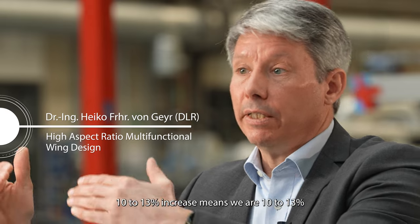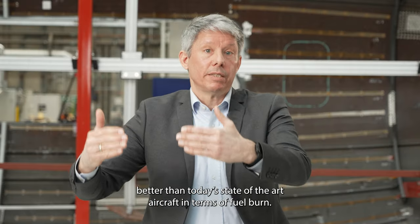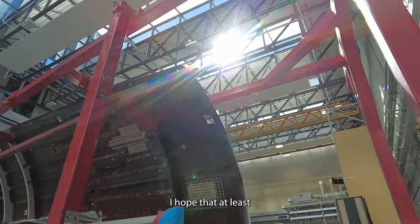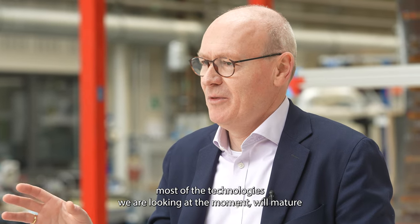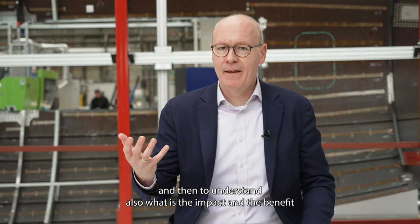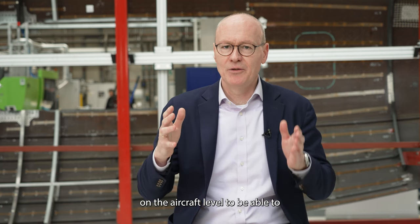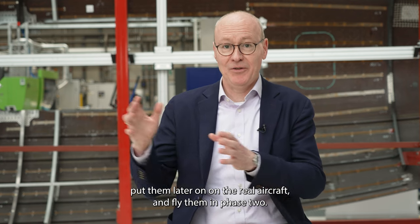A 10 to 30% increase means we are 10 to 30% better than today's state-of-the-art aircraft in terms of fuel burn. I hope that at least most of the technologies we are looking at the moment will mature, and that we also understand the impact and the benefit on the aircraft level, to be able to put them later on a real aircraft to fly them in phase two.